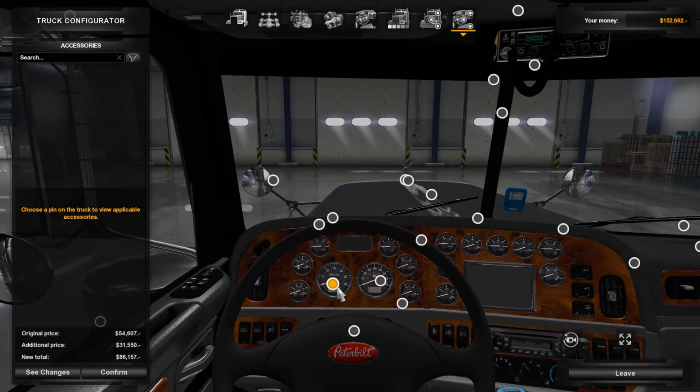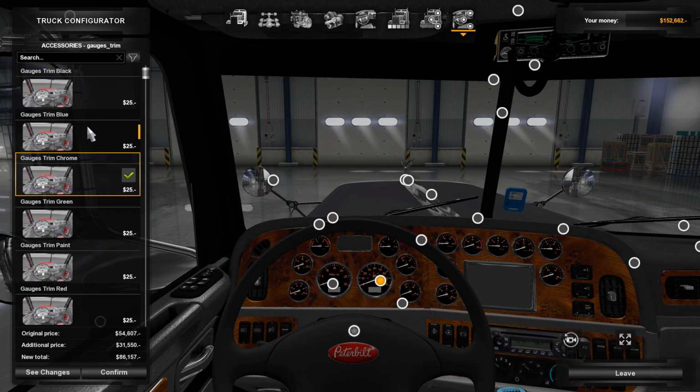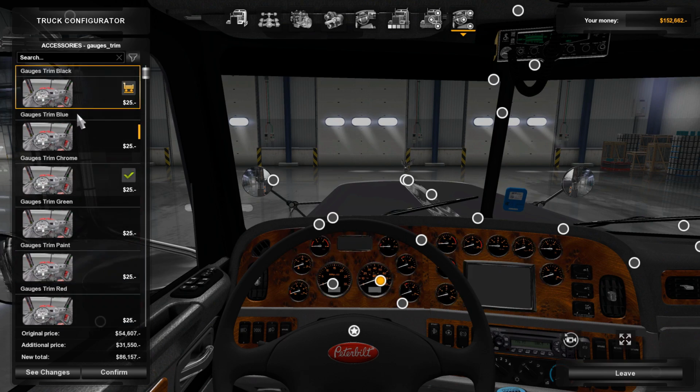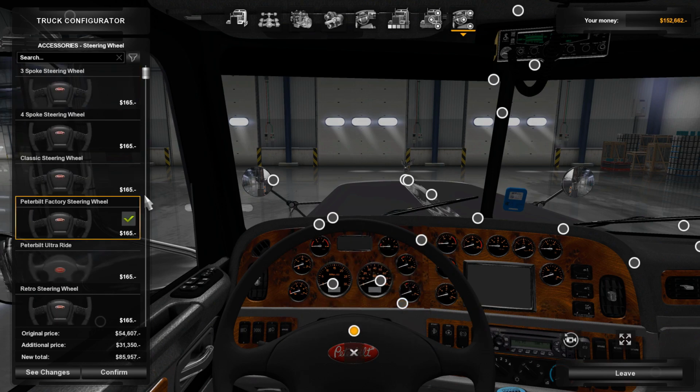Right now we gotta find all the gauges. We could go with orange gauges or blue gauges or standard. You know what? I think we might go with orange. And for the gauges trim, blue looks terrible. Green. Red looks pretty terrible. It's between black and chrome. I think I might just go black. Yeah, don't need the lower grill guard.